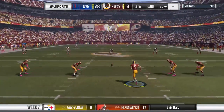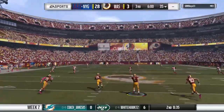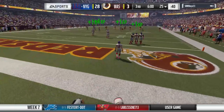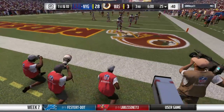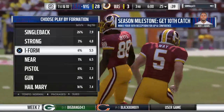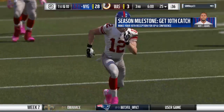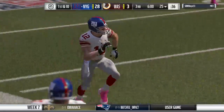So both teams have their marching orders, and we'll get going again here in quarter number 3. And this will not be returnable. It's out of the back of the end zone for a touchback. Here's the Giant offense now making their way back out onto the field. They built a good first-half lead. Now they have a chance to add on to it.